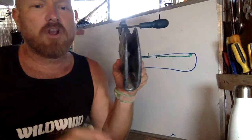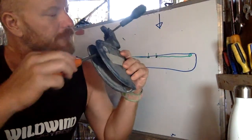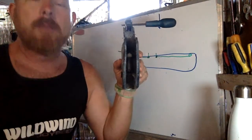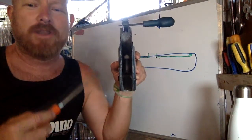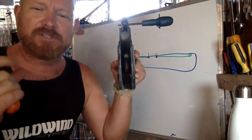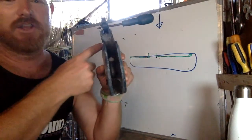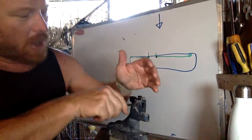Now, with the screw, as a good starting point, I usually go for the screw flush with the casting. That seems to be a good starting point, but it really will depend on the age of your equipment, how worn the spring is in there. If the spring's gone a bit softer, which I don't think that happens very much, but it could do, then you're going to want to wind it in a little bit more. So there we go. That is how I would go about it.